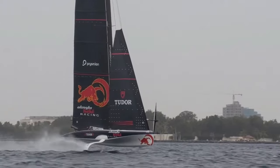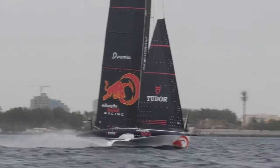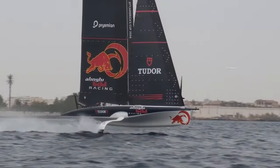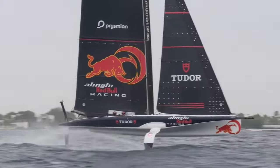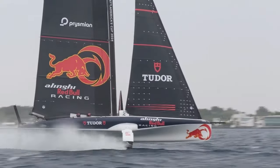So the trips to Jeddah have also been a bit of an endurance challenge, not only for the sailors but for the tech crew and the shore crew. No distractions, high productivity. Has the sail testing and match racing program put you where you want to be in the program? Yes, I think so. There's always more things you'd want to achieve, and we probably didn't achieve all of them, but in general, we're pretty happy with our position.